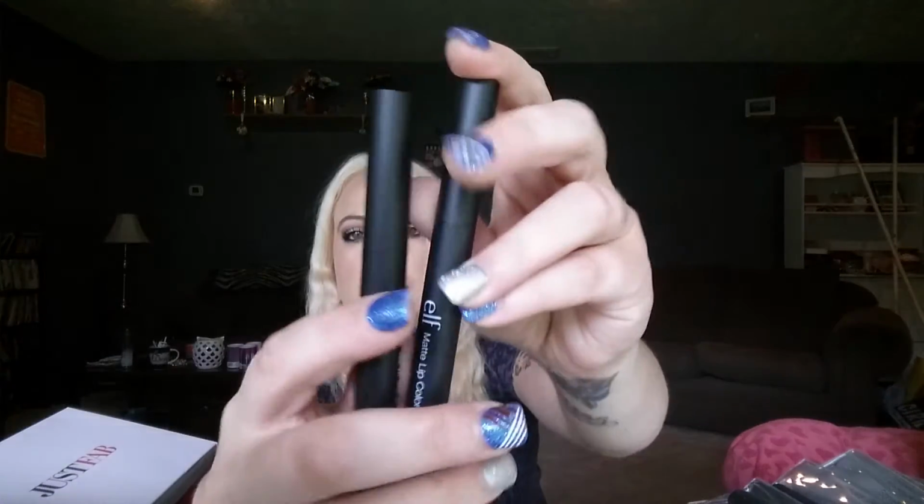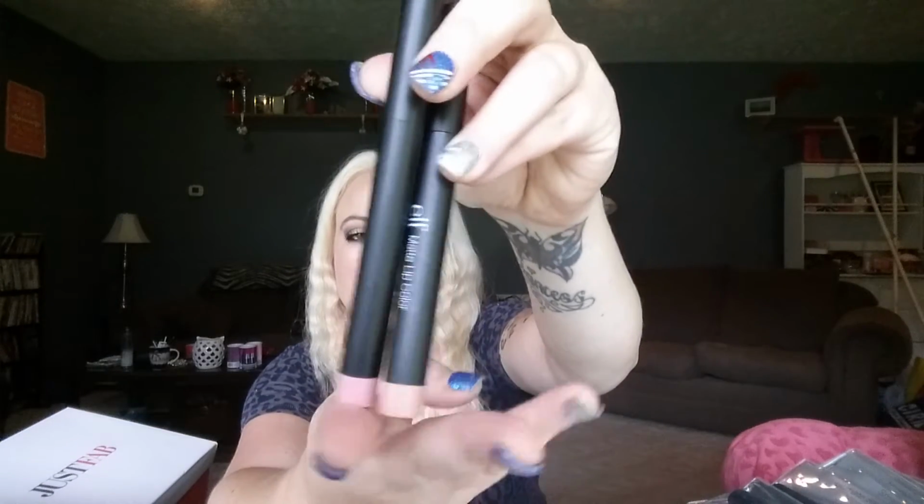So I'm going to get the boring stuff out of the way first because these are super common. I ordered 2 e.l.f. matte lip colors in the shade Nearly Nude and Natural. And they just come in these little tubes like this. One is more pink and one is more peach. I will give a quick swatch here.